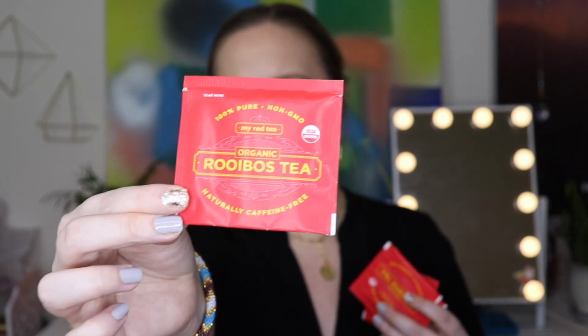100% pure My Red Tea organic rooibos tea, and this is naturally caffeine free, it says, organic. So caffeine free, antioxidant rich rooibos has been used by South Africans for generations. Drink hot or cold, alone or with honey, lemon, and milk, or add to bath water to soothe your skin. Oh, interesting. And there are codes to save money on these as well, if you want to purchase more.